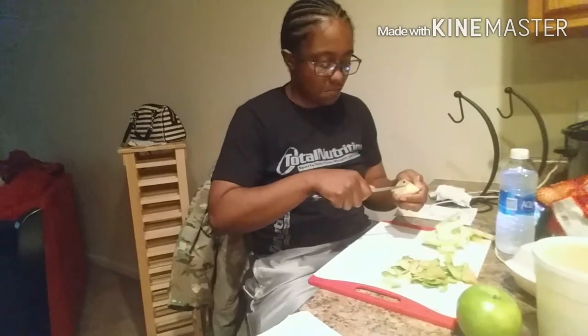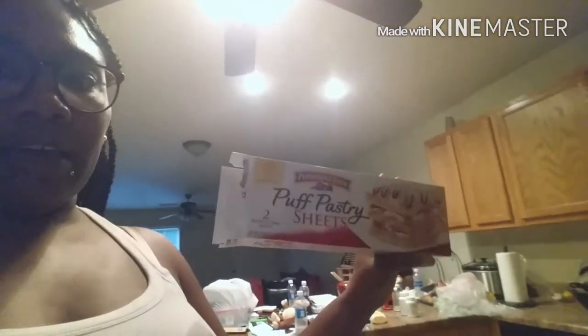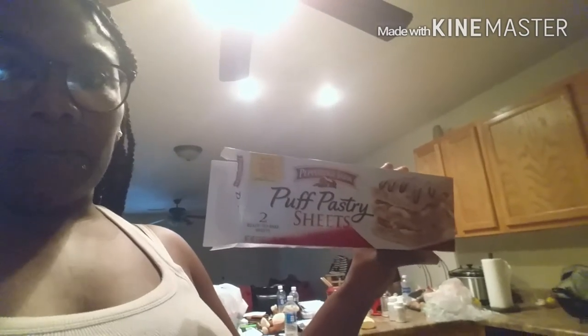But we have her cutting up some Granny Smith apples, because we get ready to have apple tarts. She's peeling and cutting the Granny Smith apples. And we got some puff pastry sheets. Then we're going to line them up on some parchment paper on a cookie sheet.